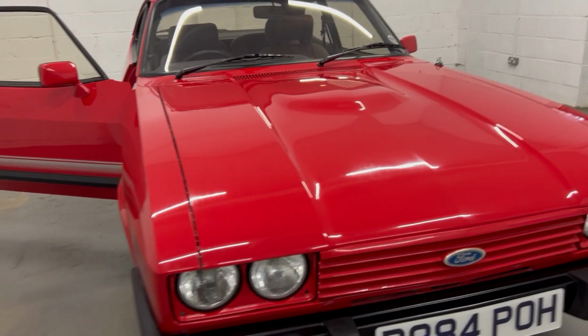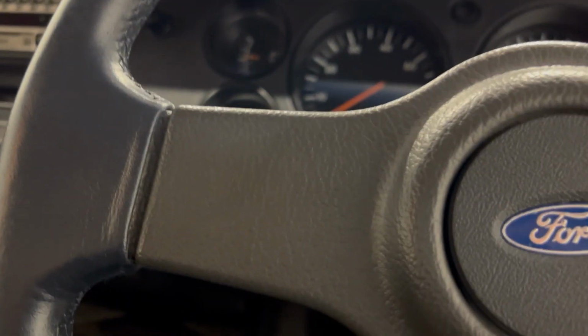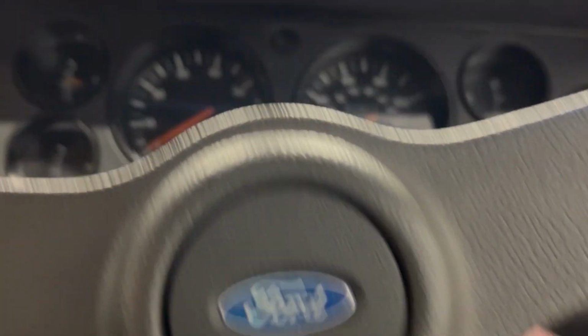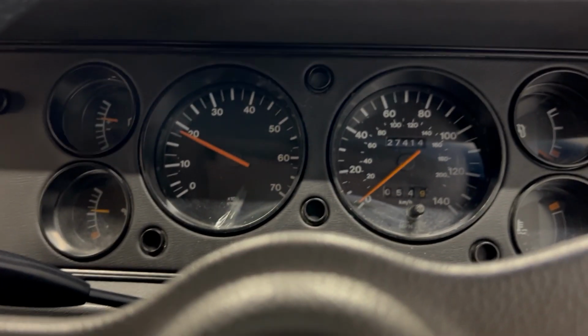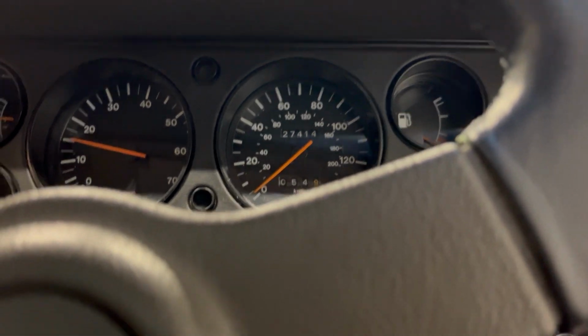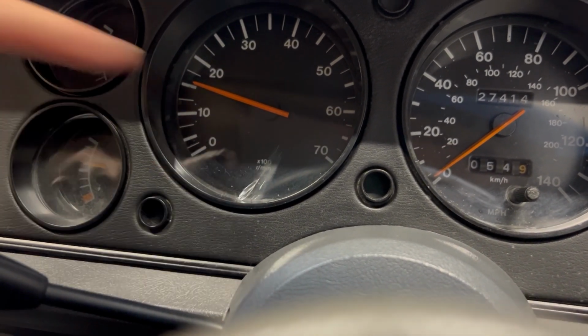Yeah, I mean, what else to say? Let's start her up, shall we? I've got the keys. Okay, so key in ignition and choke out. She's cold. Let's give that a start. There we go. Starts up nice and easy. Choke in a bit. There we go. You see there's a crack in the plastic there.